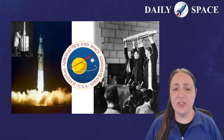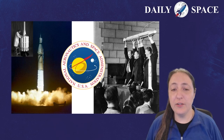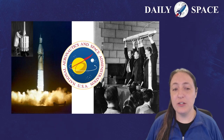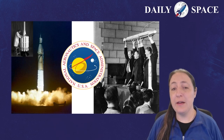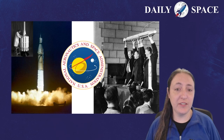The upper stage was not very big, as you can see from the human provided for scale. The upper stages were spun up prior to separation from the first stage. Spin stabilization removed the need to have a guidance system on the upper stages. Instead, a signal from the ground was sent at the right time to command the ignition of the upper stages.